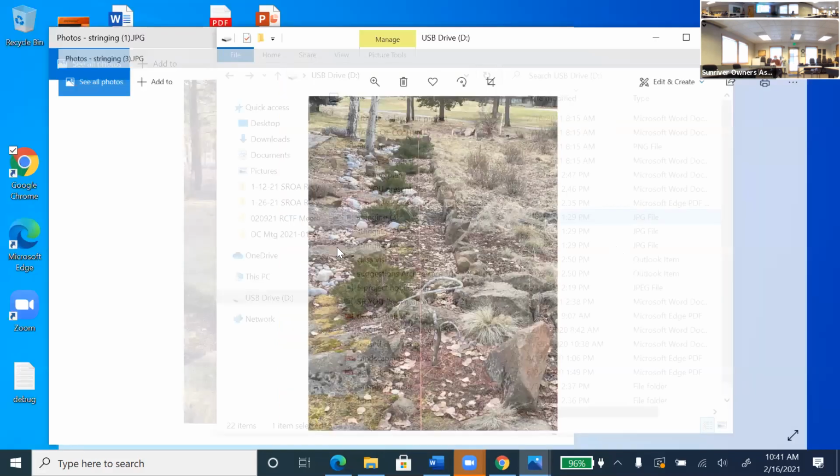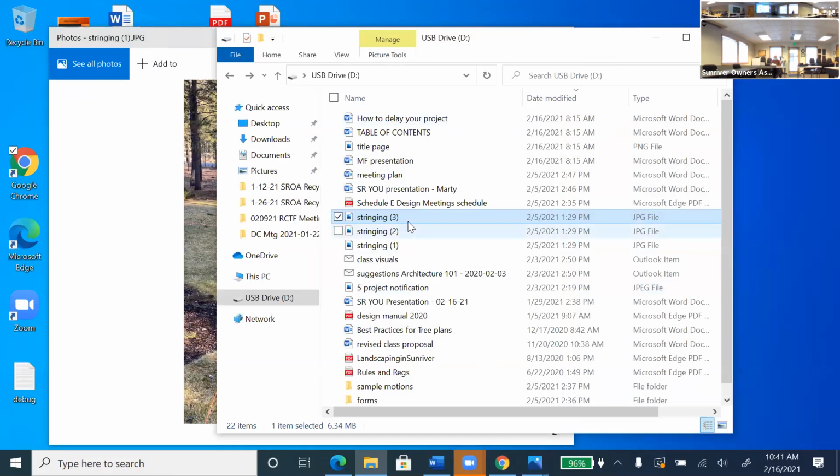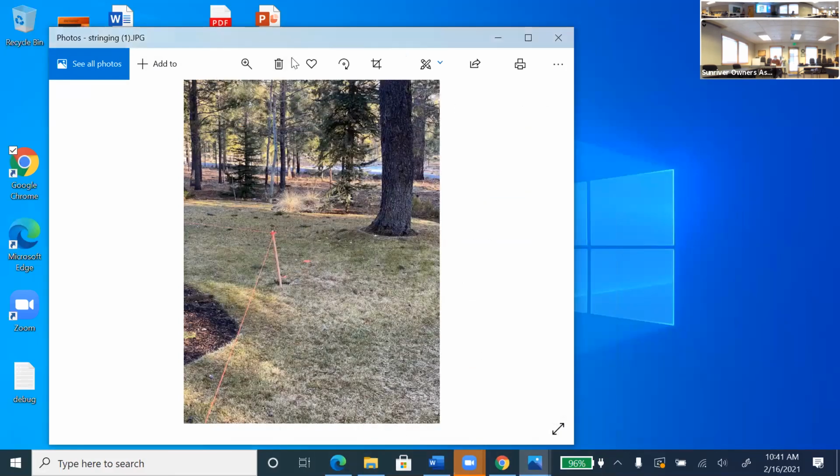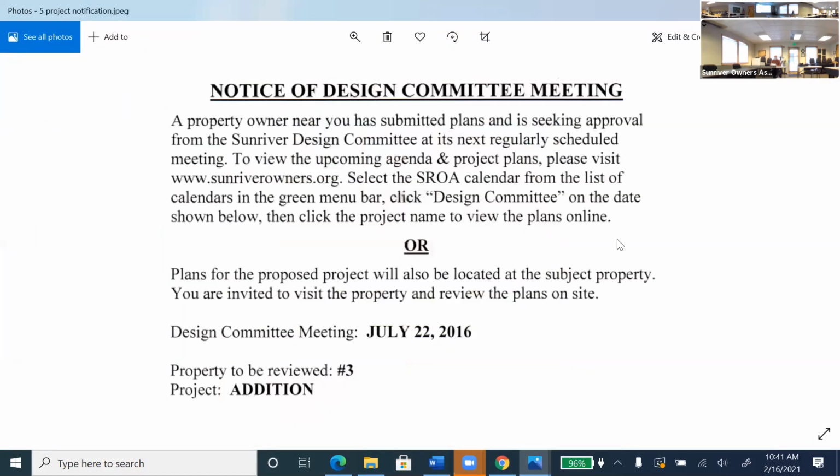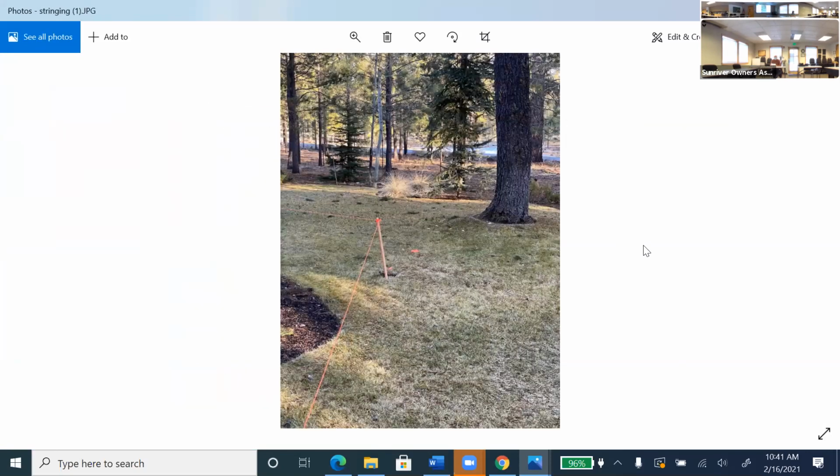One other thing that happened recently, we had a new house proposed, and they had located 3 of the property corners with stakes. But the 4th property corner, they calculated. In other words, they could not find the property pin, which is slightly buried below ground. So they calculated the position. They staked and strung everything, but the manual says that if you cannot find the property pin, you have to hire a surveyor to either locate it or install a new one.